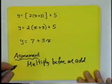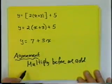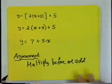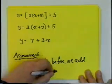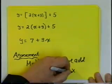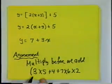Whenever you see a bunch of numbers with pluses and times, you start with something and keep grouping together until you come to a plus sign. In other words, if I had down 3 times 5 plus 4 plus 7 times 6 times 2, what I do is I start grouping over here. See, I'm going to do all the multiplications first.